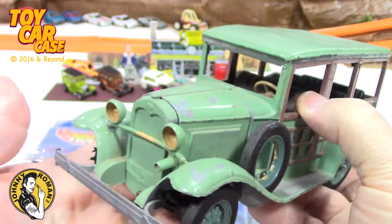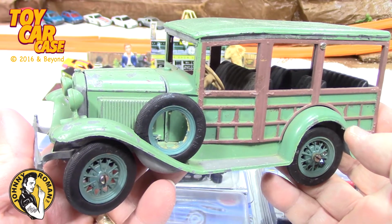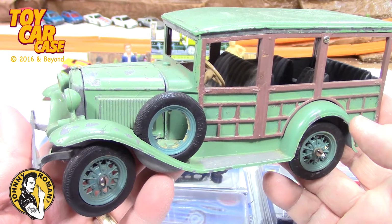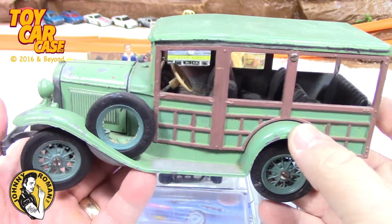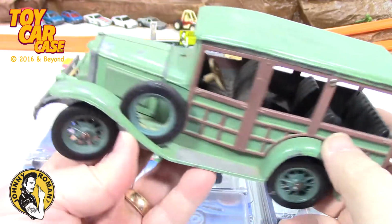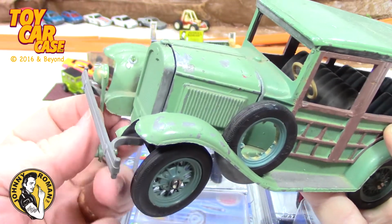Now, for me, the great thing about it is he built this and put it back together. And that's why this is so special to me, because he was a close and dear friend. And I just really appreciate him. And to have something that he actually worked on, I love. And some subject matter that I totally love.